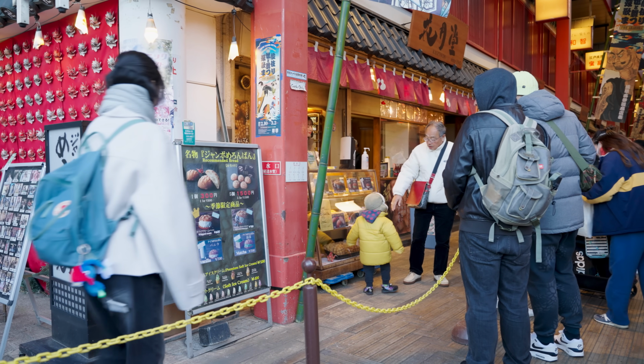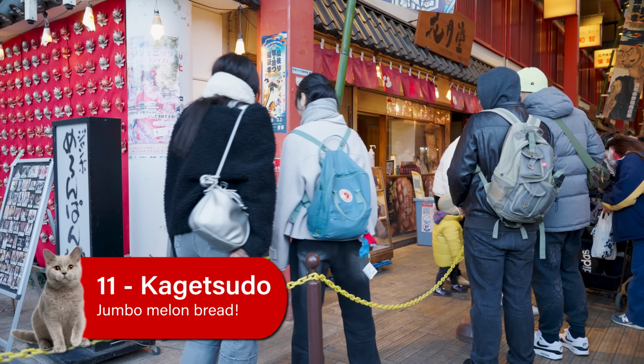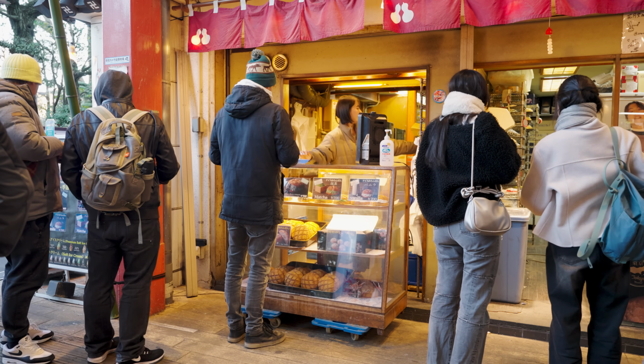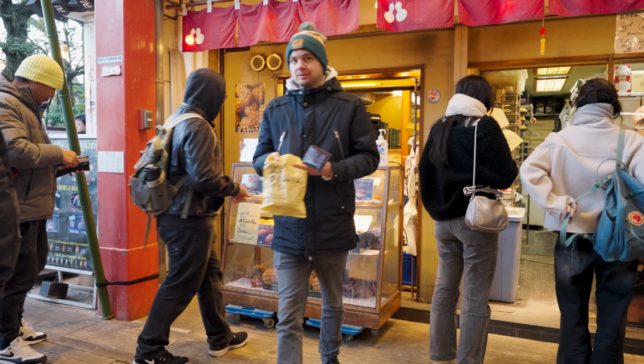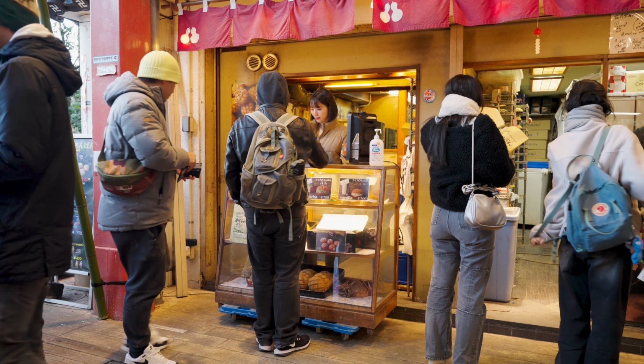Right by Sensoji, there's a really popular melon bread store called Kagetsudo. As you can see, it's super popular with a line, but they basically sell jumbo melon bread, and some of it's filled with whipped cream. You can get it on its own.